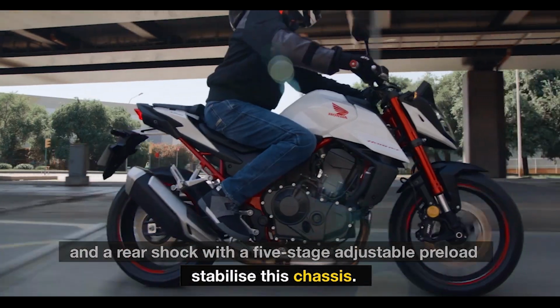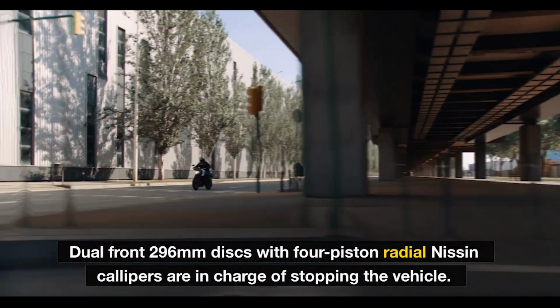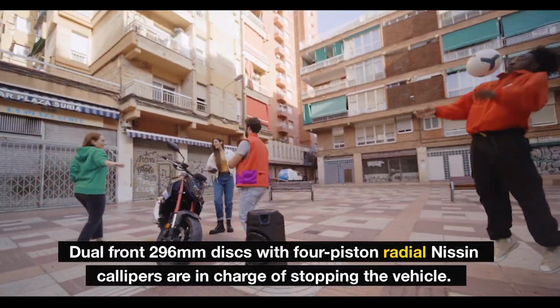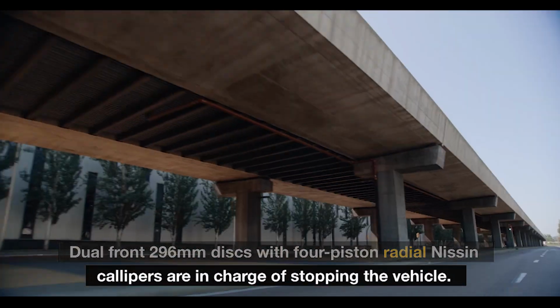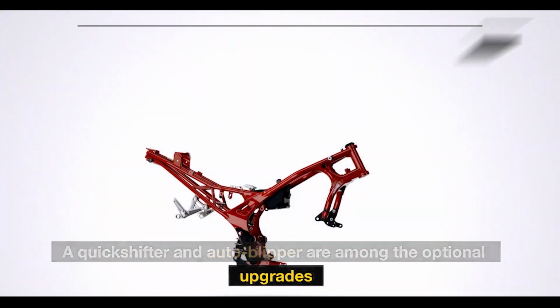preload stabilize this chassis. Dual front 296 millimeter discs with 4-piston radial Nissin calipers are in charge of stopping the vehicle. A quick shifter and auto blipper are among the optional upgrades.